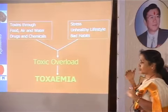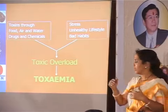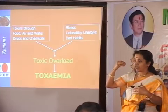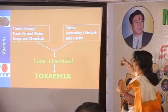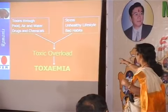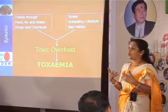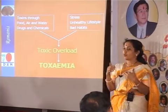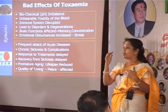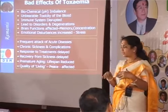Now, what happens when you call it toxemia is that toxins through food, air, water and chemicals go into your system, or stress, unhealthy lifestyle and bad habits. When these two are there, your body's toxins are overloaded. And when the toxins are overloaded, you come to a stage of toxemia, and that is the time your body goes for a total imbalance.